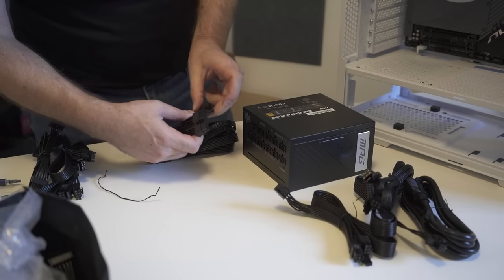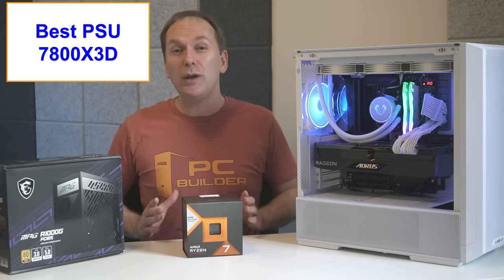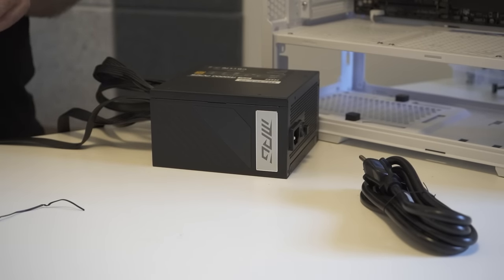The new version includes a PCIe Gen 5 16-pin connector and cable. It's a fantastic, fully modular design, and if you're using a case with a PSU shroud cutout, then it looks quite amazing as well.